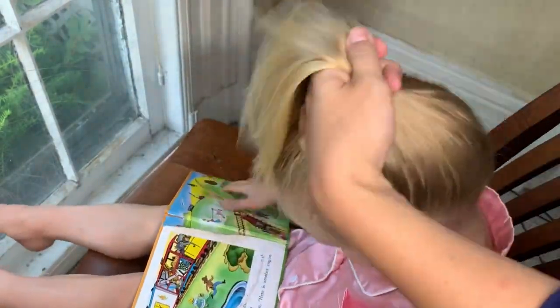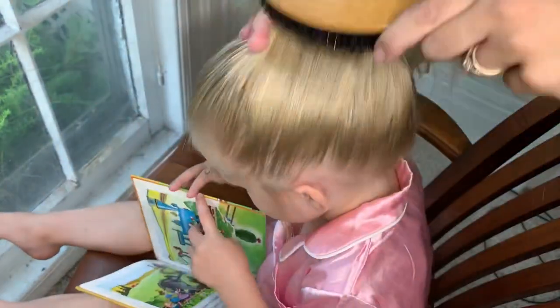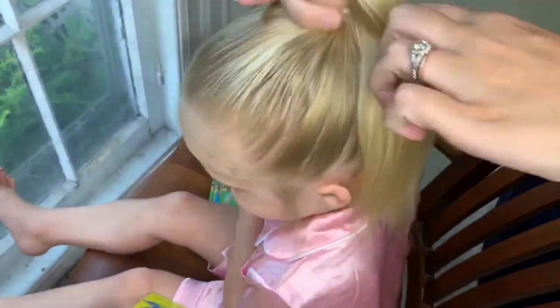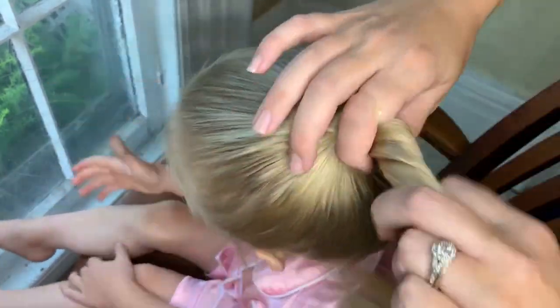All right, so before we get into what is in the hair bag, you can watch me do my little girl's hair. As you can see, this is Josephine, and she's a pro at getting her hair done, just reading her books and looking out the window. If there was better lighting by the TV, she'd probably be there, that's usually where I get them, sitting on the couch, watching TV. It's how they sit still.